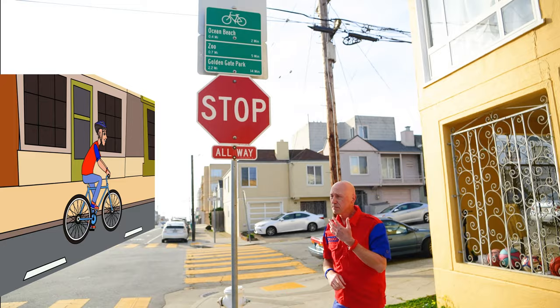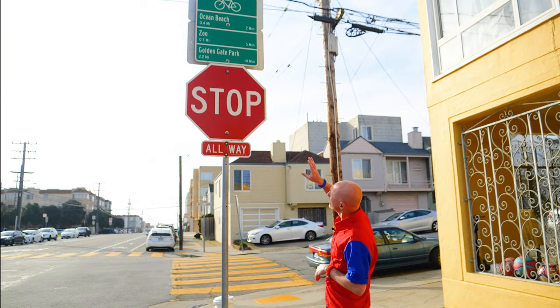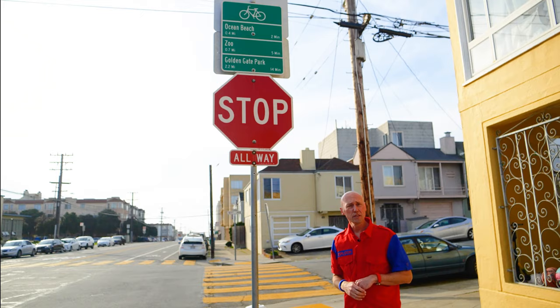You can bicycle 2.2 miles in 14 minutes. That's actually something I did not know. That's actually a pretty good pace of riding a bicycle. So these green signs kind of give you information. So even if you're on a bicycle, not a car, it tells you what you can do.